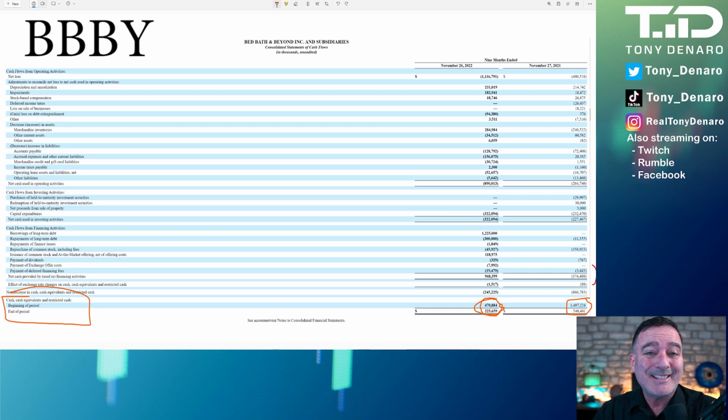The big reason I've been saying to stay the hell away from Bed Bath & Beyond is if you go to the second level in your cash flow analysis, what is the only thing that saved their bacon? The cash flows from financing activities, and this is not good for investors. Bed Bath & Beyond had net cash provided by financing activities of almost $1 billion down here. You can see $968 million. Of that, $1.225 billion was borrowings of long-term debt. They also had another $118 million from issuance of common stock.